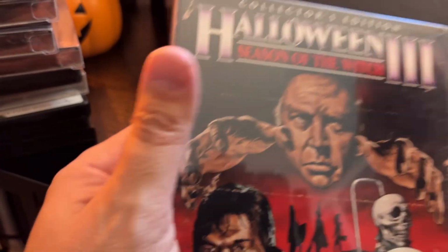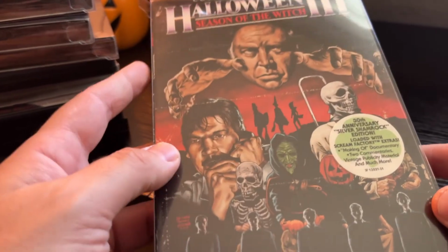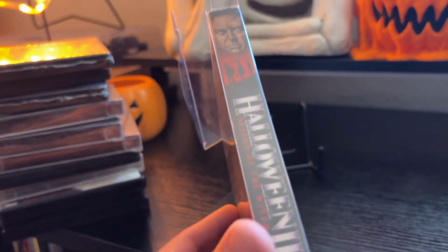Season of the Witch Collector's Edition. And this would be from like 2012. Again, similarly to Halloween 2, they went ahead and upgraded the artwork. This is what one side of the artwork looks like.